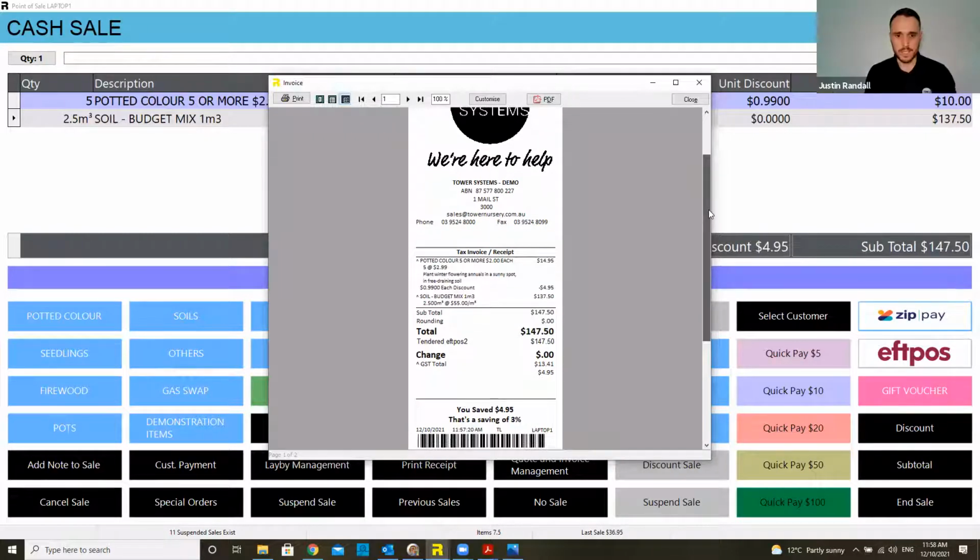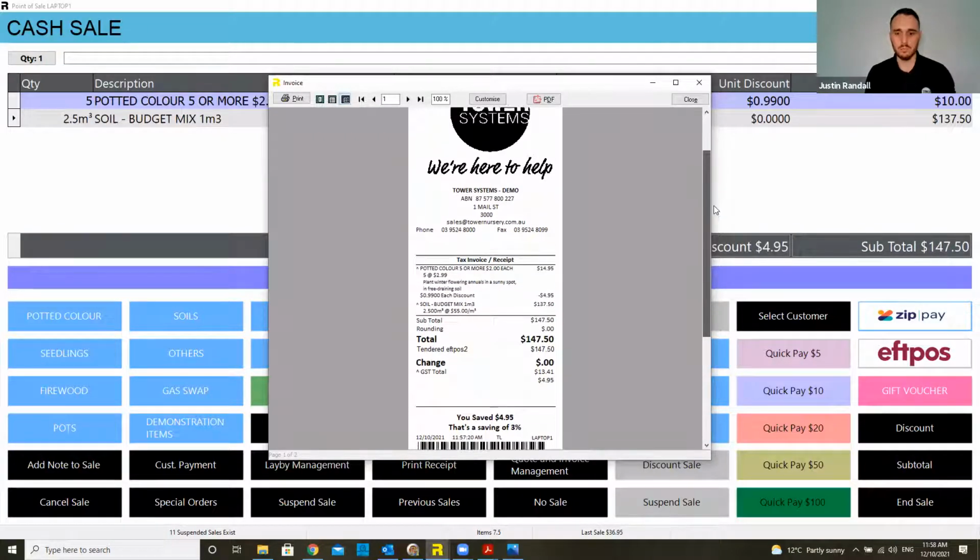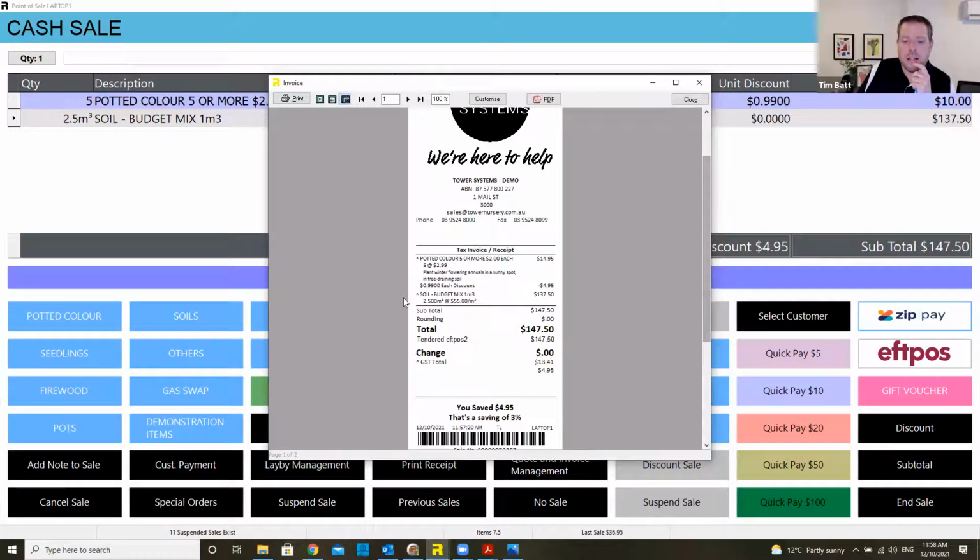And I can see that calls out the price per unit of measure pretty clearly as well. Yeah, correct. So when you are selling something with fractional quantities, it's got your total over there on the right, but it's also showing the price per cubic metre there as well. So really clear. And these receipts can be totally customised.